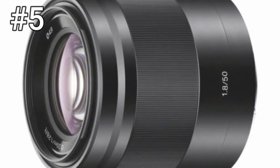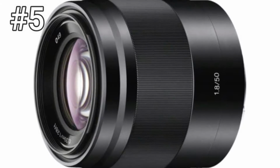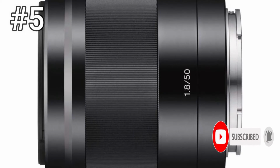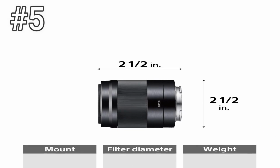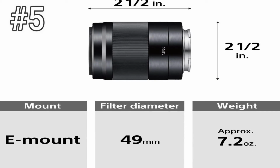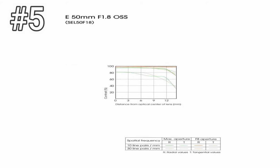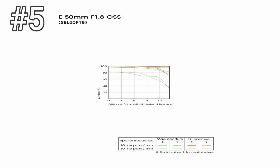Number 5. Sony E 50mm f/1.8 OSS portrait lens, SEL50F18/B. Sony's E-mount family of lenses includes some options aimed at the lower-end APS-C bodies like this 50mm f/1.8 OSS lens. Relatively compact, we thought that this prime was an excellent companion for everyday shooting, with a fast aperture that will let you shoot in low light. Since most Sony cameras go without in-body image stabilization, the optical stabilization inside the 50mm lens should come in handy.